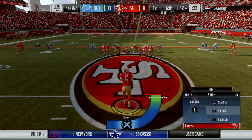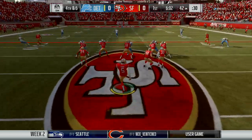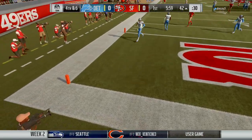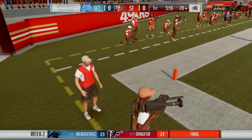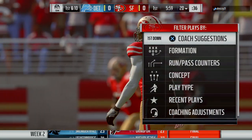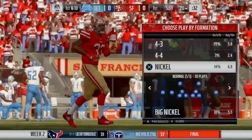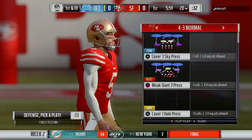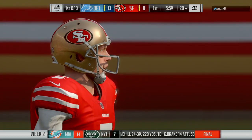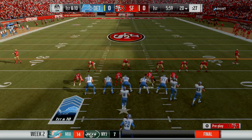So on now is the Clemson man, Bradley Pinion, to punt this one away. Jamal Agnew is deep to return it. He only punted twice in the win last week as he gets this one away. Stafford and the Lions now have it, 1st and 10 at the 20.